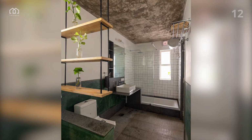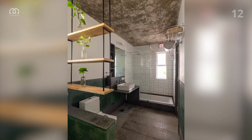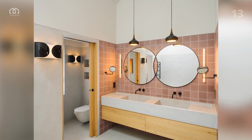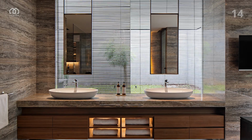As you watch, imagine how these ideas can be adapted to your home. Whether you're planning a full remodel or just seeking inspiration for small updates, these designs will spark your creativity and help you craft a bathroom you'll love for years to come.